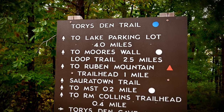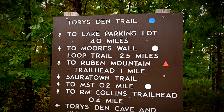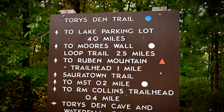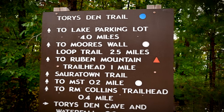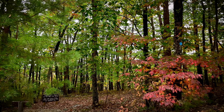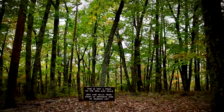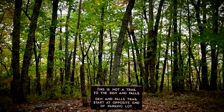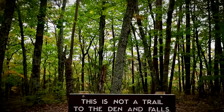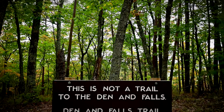So that arrow points to the right for Tory's Den cave and waterfall. So even though it's the trail to the right, it's not the right trail. As you can see down here, it says this is not the trail to the Den and Falls. It starts at the other end of the parking lot. So probably good to know.